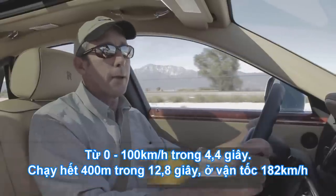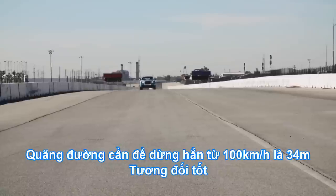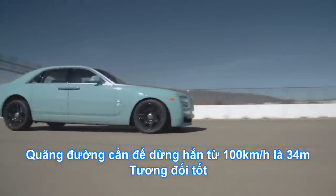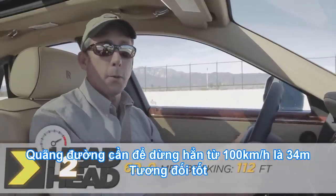So now we're going to try a brake stop from 60 miles per hour. This car weighs 5,500 pounds. That's a lot. Ready? Hold on. Boom. That was 112 feet.